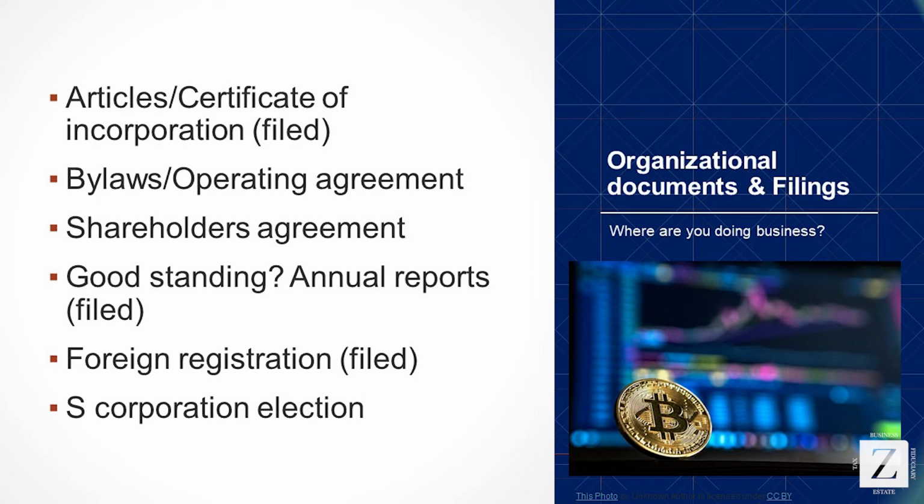It's not just sales tax or use tax or payroll tax or even income tax. You actually have to file as a foreign entity. And lastly, if you are an S corporation or treated as one, because remember, an LLC can elect to be treated as an S corp, you want to make sure you have the official letter that was issued to you from the Internal Revenue Service when you were granted S corp status. The buyer always looks for that.